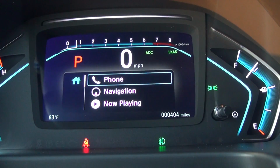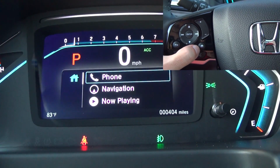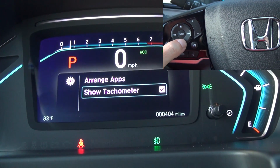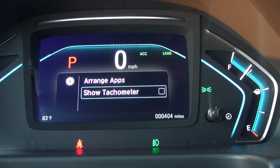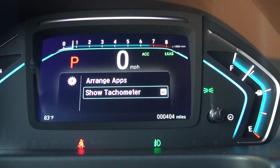If you don't want to see the tachometer in the car, it's easy now to hide. Press home, go down to settings, go down to show tachometer, press the enter button, and the tachometer disappears. Press it again and it reappears.